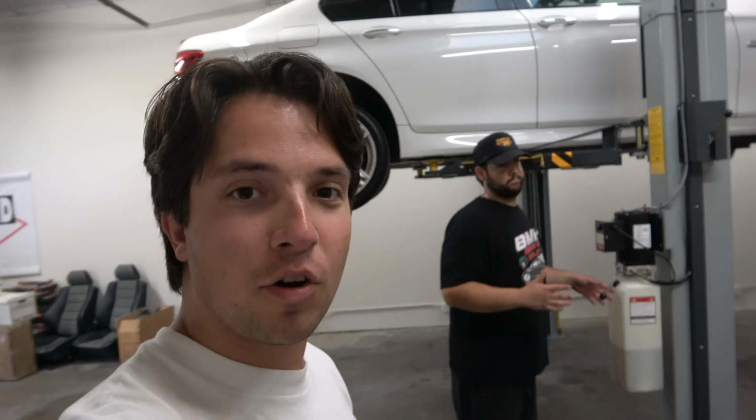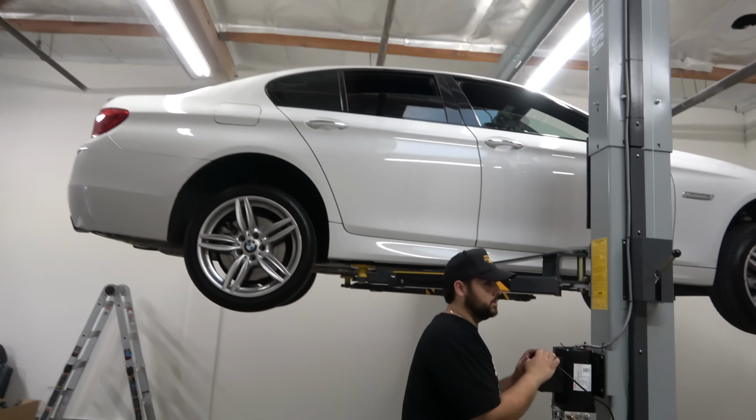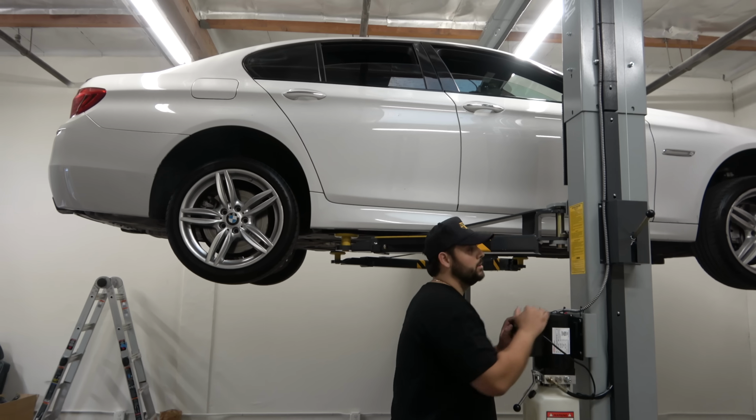Okay, enough with the technical bullshit. Let's get this car down, get it out on the road so you guys can see how much horsepower is just oozing out of this engine. Okay, put it down.